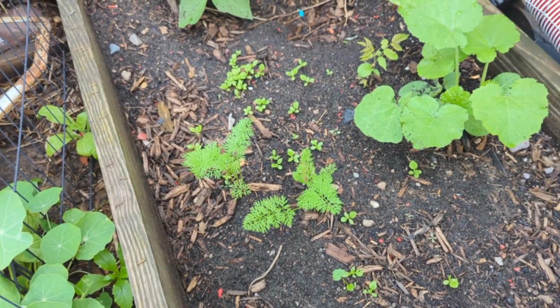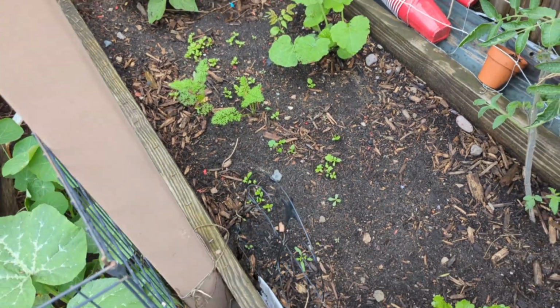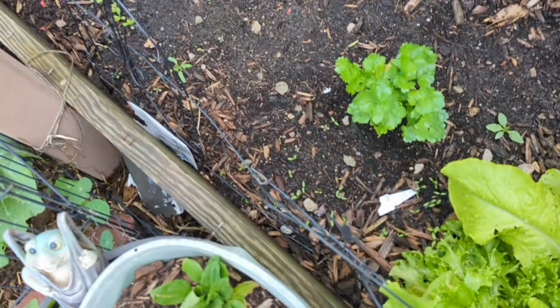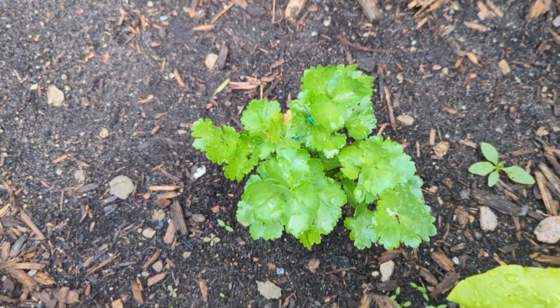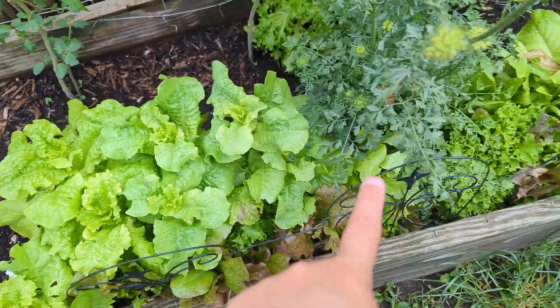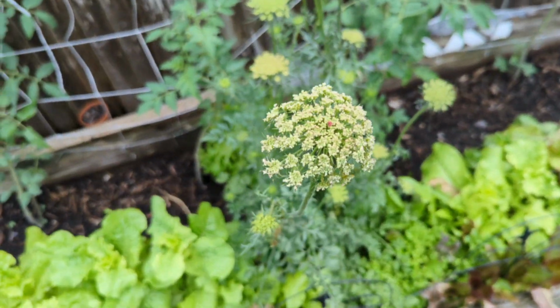There is some Dara growing there, and all these little baby guys are asters. Again, they come up in the end of the summer, so I'm not worried about them at all. Here is the parsley, and here are the baby parsleys, so that's fantastic. I'm going to have a big grow of parsley here. The rest of the front row is all lettuce. Lettuce, lettuce, lettuce, lettuce. And here is the Dara.